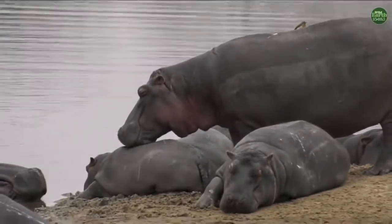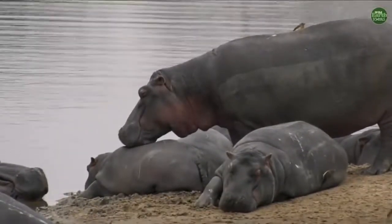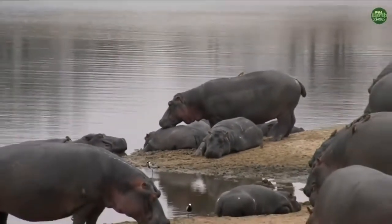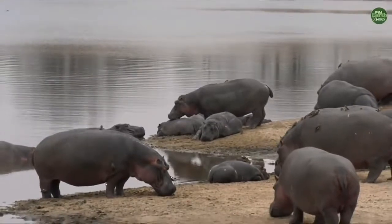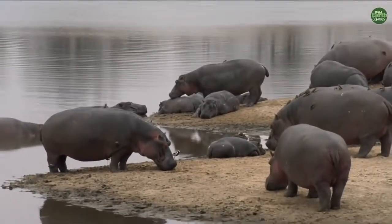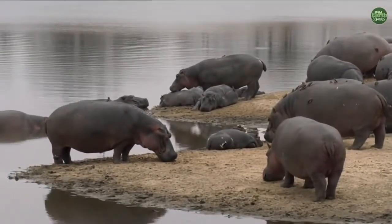Every now and again, in drought conditions, when we get very little rain and the water goes down, that can be the biggest killer of hippos, the lack of water, because they need water to keep their skin moist, and that is where they live.